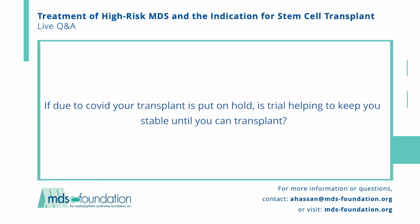And also, a lot of these clinical trials have caveats in the inclusion and exclusion criteria. So we'd have to be very careful about which clinical trial we consider, because some clinical trials do not allow patients that are going to go on to transplant. They only want patients that do not have a transplant option and need some kind of long-term therapy. So because of that, I would say if things are stable, I would wait for the pandemic to settle down a little bit and then go to transplant.